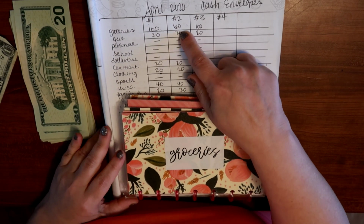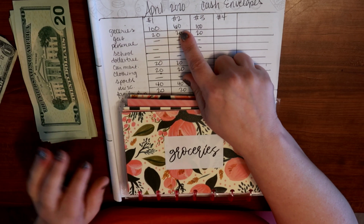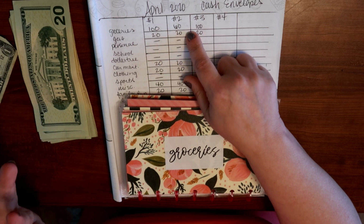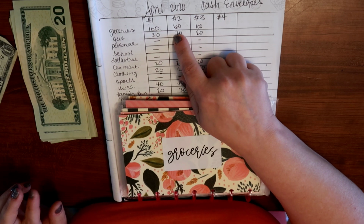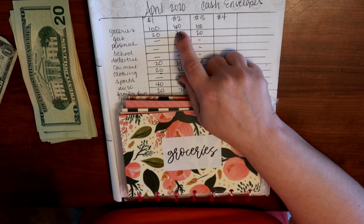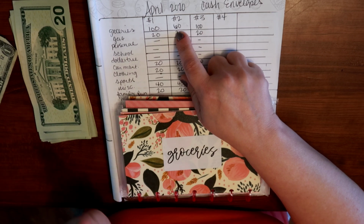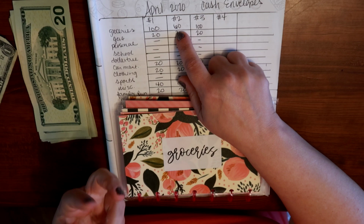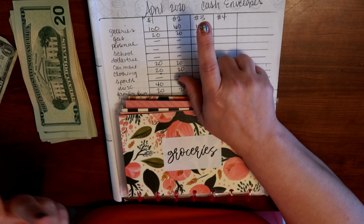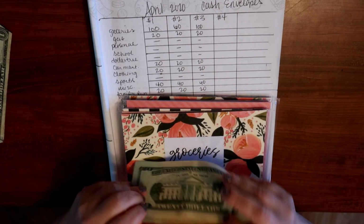So you guys can see last week I only put $60 into my grocery fund. We actually spent $55 and some change out of that grocery fund. But because we really used up and we shopped our pantry and our refrigerator, I made all of our meal plans based upon the things that we already had. We're kind of dwindled down in our groceries here in the house. So I am gonna go ahead and put $100 back into groceries this week because we will need it.